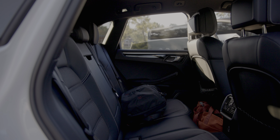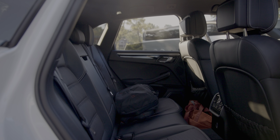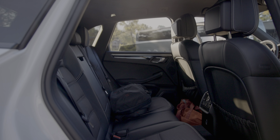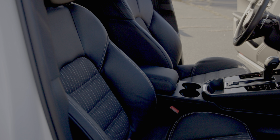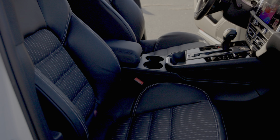I will say this car does not have a very large cabin. This is a crossover SUV that's very heavy on the crossover part. It's got 5 seats, but if you have 5 large adult males taking up all the seats, it's definitely going to feel very cramped in here. But if you're using this car primarily for the front driver's seat and front passenger seat with the occasional rear passenger, I don't think the sizing should be a problem for anyone.